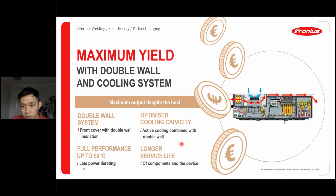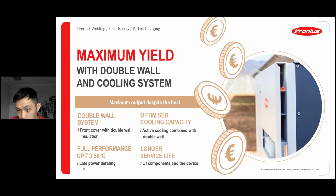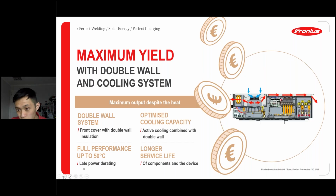So how does this work? Here you can see a picture. When you look at the inverter on the left-hand side, you will see that there will be fans, depending on whether you have the 50 or the 100. Basically, we suck the air in from the front, and then from there we cool it between those two walls. Here you can see this small gap in the inverter, and that's where we get the whole airflow. That's how we create this gap and this efficient cooling system.